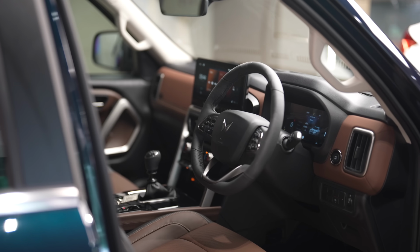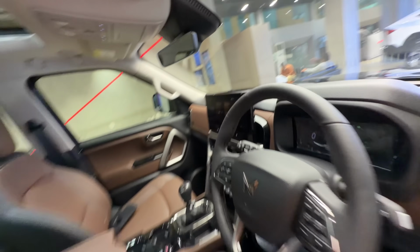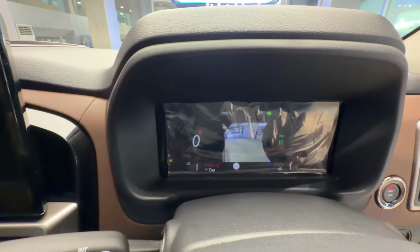Anyways, you can see the dashboard is the same as before, but they have done a change, which is actually a reverse one for me personally, because I don't like the instrument cluster.